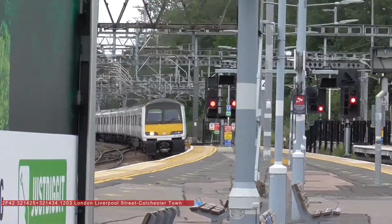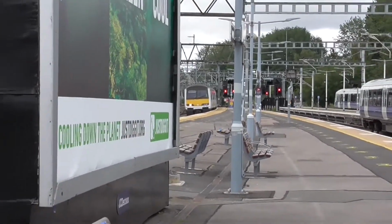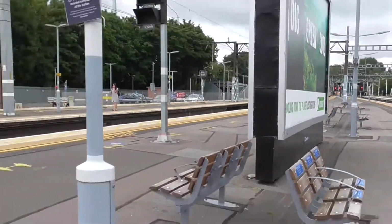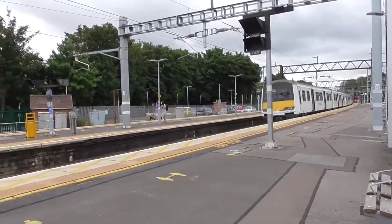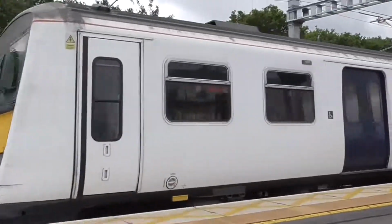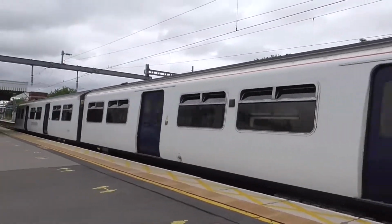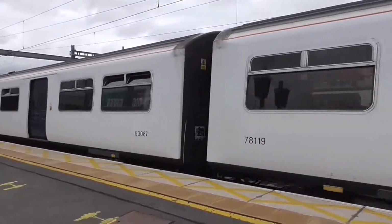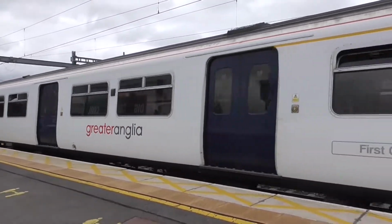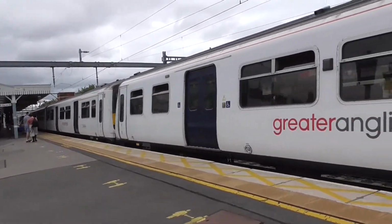Arriving now is Greater Anglia Class 321, which is forming a service from London Liverpool Street to Colchester Town. This is an 8 car unit. At the front is 321425, and also is another Renatus unit which has arrived just behind this one. That'll be forming a service to London Liverpool Street. 321434 at the back of this unit as well.